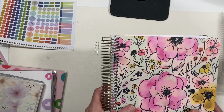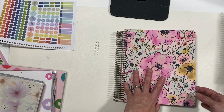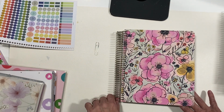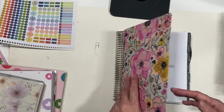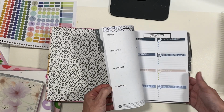So this was the first planner that I bought for 2024, and I bought it during the Moxie Life launch. I absolutely love Club Moxie and I love Moxie Life. I love everything about them, but I don't love their planner. It's not that I don't love the planner, I don't love the paper. I don't like the color, which as you can tell is a grayish bluish color.